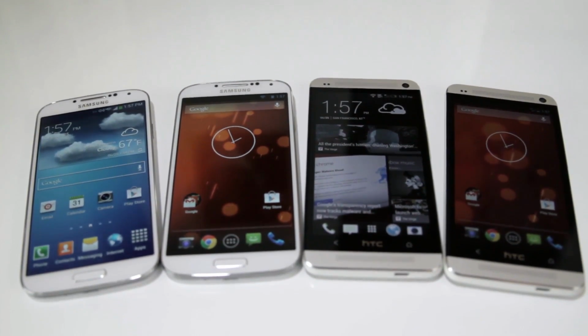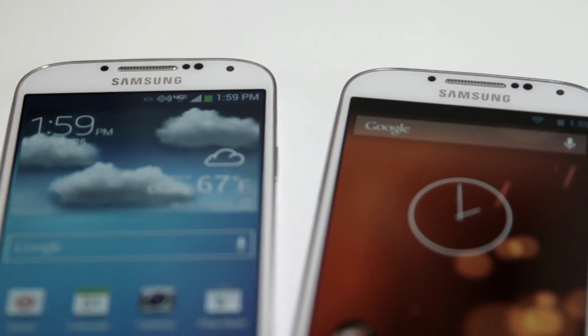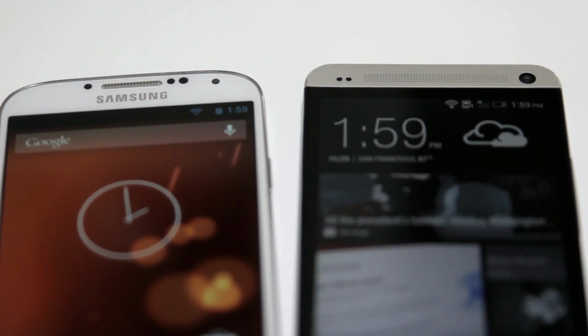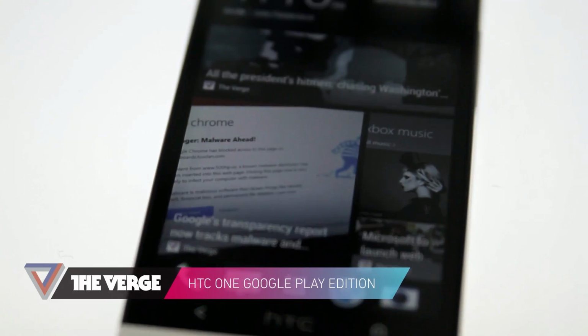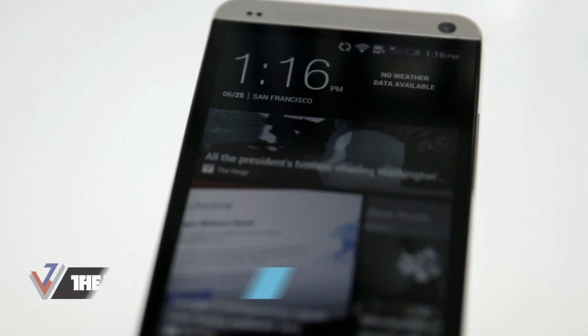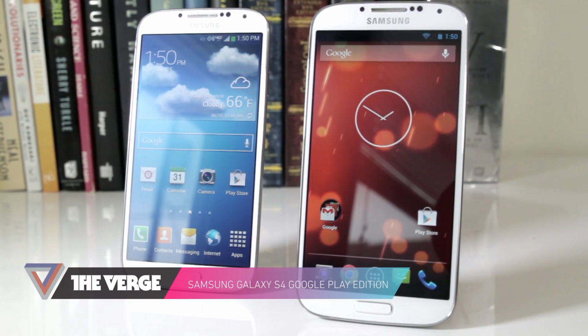For the past few years, we've been asking for a high-end phone with stock Android, but instead got great devices with extra software or Nexus devices with subpar hardware. That all changed today, because Google is selling the HTC One and the Samsung Galaxy S4 directly, without additional software from either manufacturer or the carrier.